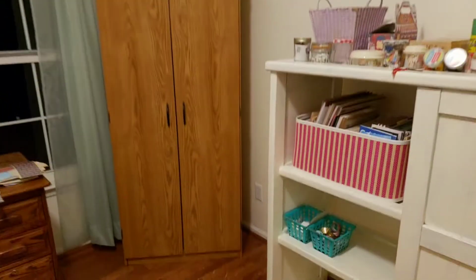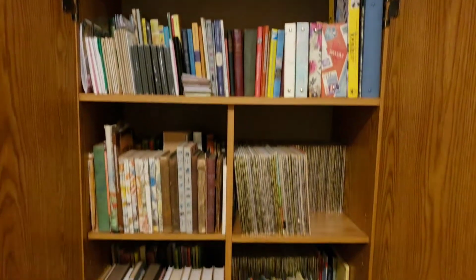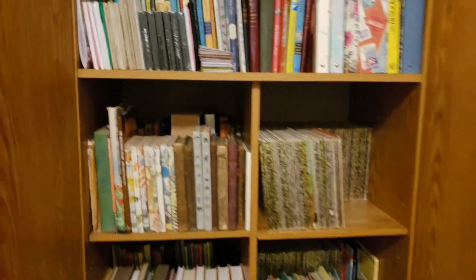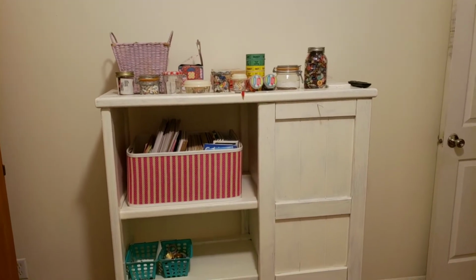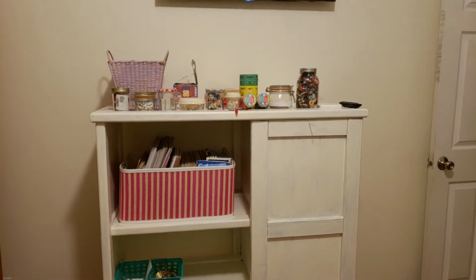This cabinet my youngest son used in his room before he moved out, and he did not take it with him. I will show you the inside real quick, but I'm not going to show you the inside of everything yet because I'm still organizing, but this is where I'm going to keep my books. So just a quick look at what I've got in there so far. I still have more books to put in there, so hopefully I can get them all in there. This bedroom had this TV on the wall already, so I am very, very fortunate to have that in here. I do like to have the TV on when I'm crafting, or I can watch YouTube or whatever.